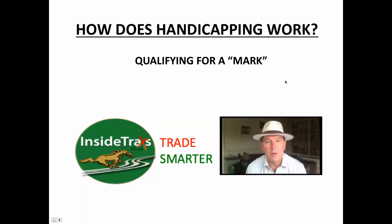And another term for official rating is qualifying for a mark. So we've got that far. The handicapper has now given your trainer the horse a mark. Now what next?